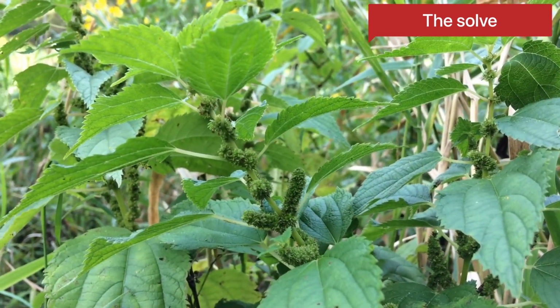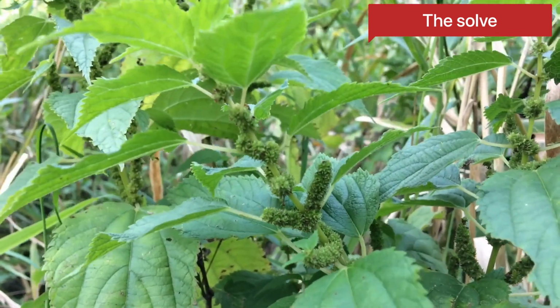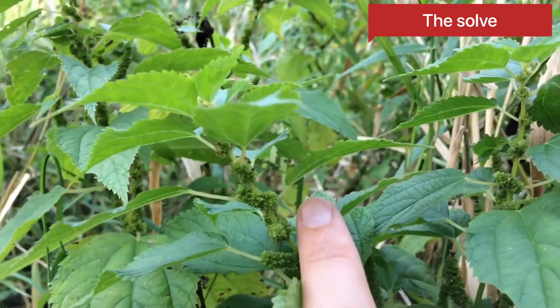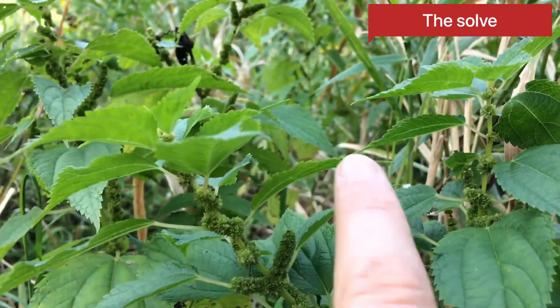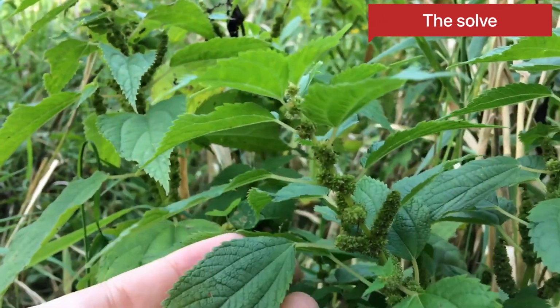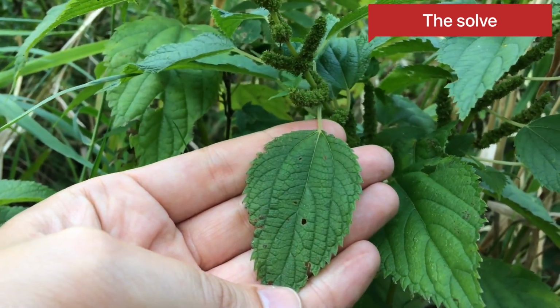Here's another false nettle plant. You can see there's the spiky flower heads here. We have the opposite leaves, and we have the egg-shaped, oval-shaped leaves.